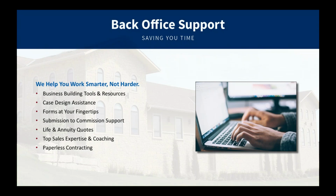We also have a paperless contracting system. So once you've completed our contracting paperwork, we've got it on file. As long as we've got your updated E&O and license and AML and those training certificates, anytime you want to add carriers, you can just make a phone call, shoot an email. We can get that done for you.